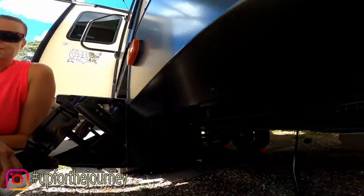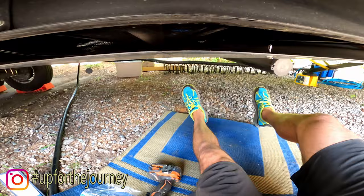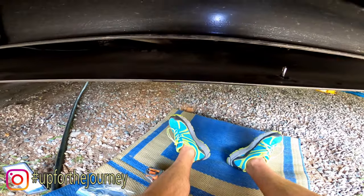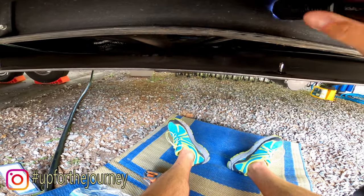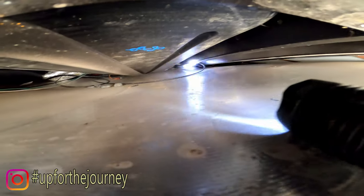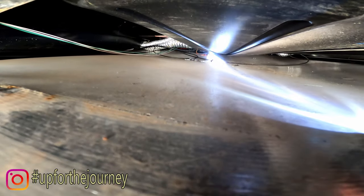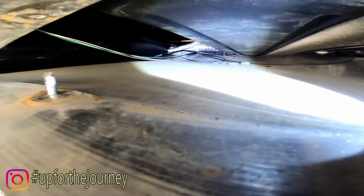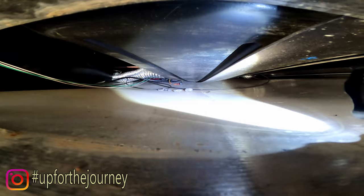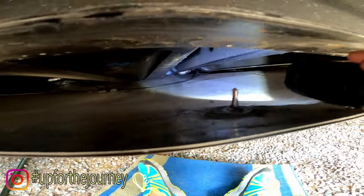So we are under the side here where the steps are, and I'm gonna see if I can get this again, guys. But the good news is this is super clean in here. I mean, there is nothing here. The only thing that we see is the debris from the foam when they installed. Okay, so this is a good sight to see.